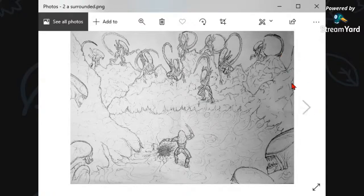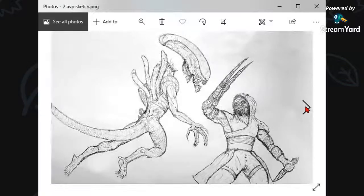And if I can go to the next image, we'd see things like this. This is actually 2 drawings I've done. I drew the predator first on A4, and then I did another A4 of the xenomorph with the head missing. So it's a composite. I thought I've got to try and fit this all onto one image. So you'd see things like this: he'd be slicing a xenomorph, running after him and jumping at him.